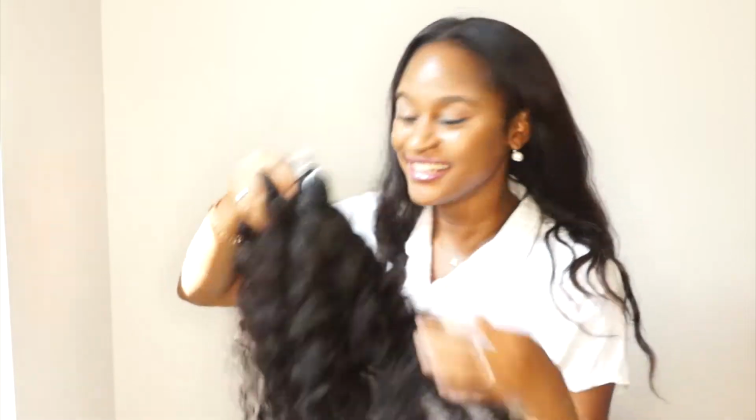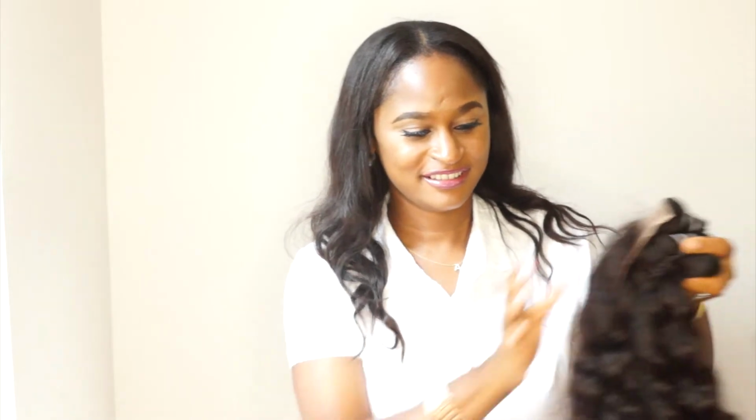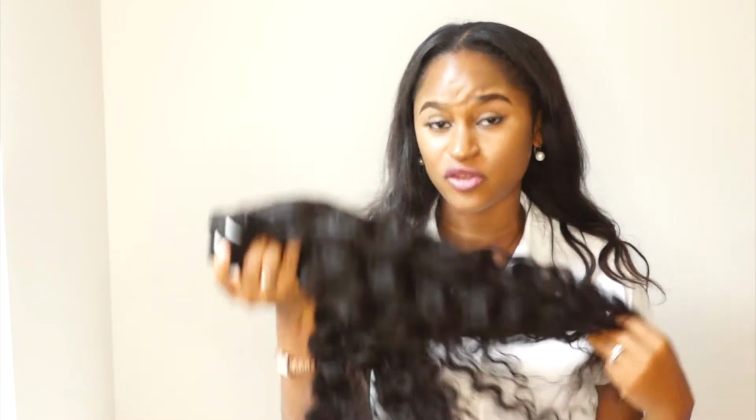I can't wait. I am loving it. I just can't wait to style this hair, honestly. It's so soft. It smells so good. It's 100% raw hair. The wefts are done really tight and it's super professional. I like the fact that it's hand wefted, so you know that everything's super tight.